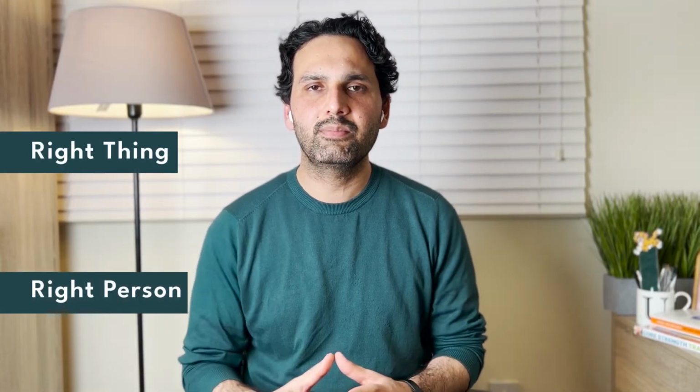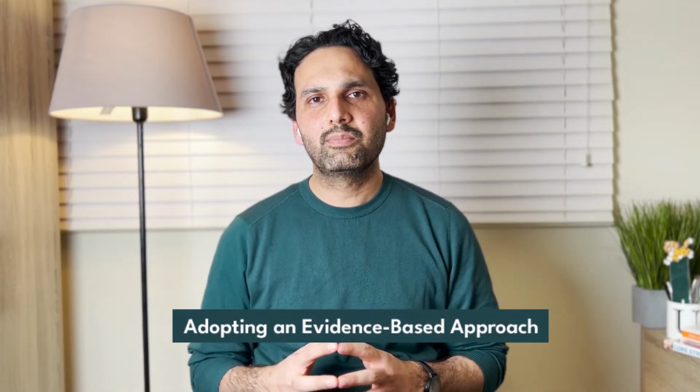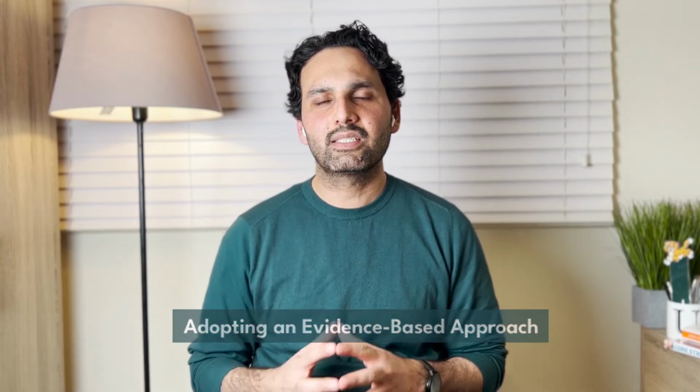Clinical effectiveness means ensuring everything health and care professionals do is aimed at achieving the best outcomes for the patients. That you do the right thing to the right person at the right time and in the right place. In an interview, it is always best to answer questions with relevant examples instead of providing just a textbook definition. In clinical effectiveness and research, you can give examples of adopting an evidence-based approach in the management of a complex patient with atypical symptoms, and you can always back this statement with your personal experiences.